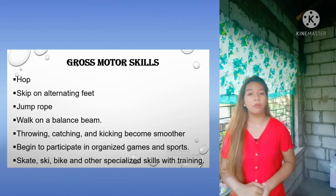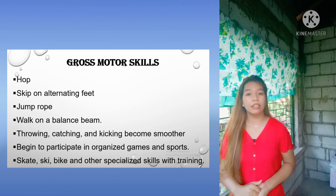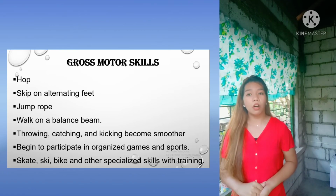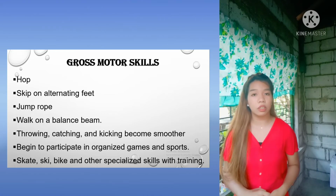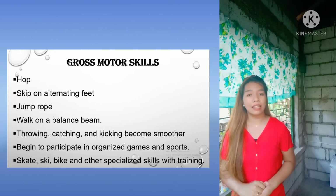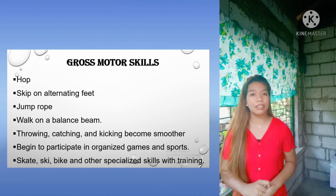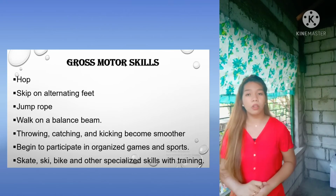Next are the examples of gross motor skills. First is hopping, skipping on alternating feet, jumping rope, walking on a balance beam, and throwing, catching, and kicking become smoother. They begin to participate in organized games and sports. Then, last, we have here skating, biking, and other specialized skills with training. So those are some examples of gross motor skills.